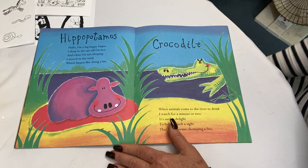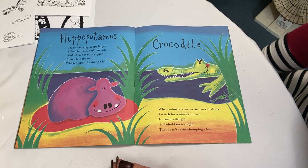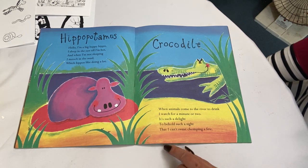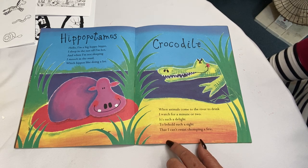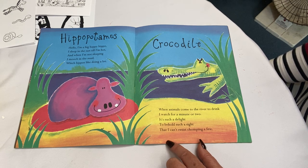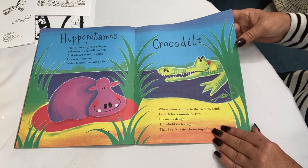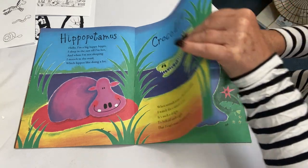Hello, I'm a big happy hippo. I sleep in the sun till I'm hot. And when I'm not sleeping, I mooch in the mud, which hippos like doing a lot. Look, he's mooching in the mud. He sits in it like a pig does. When animals come to the river to drink, I watch for a minute or two. It's such a delight to behold such a sight that I can't resist chomping a few. Whoa, that crocodile, he's looking for something to chomp. He could probably chomp that hippo if he weren't so big.